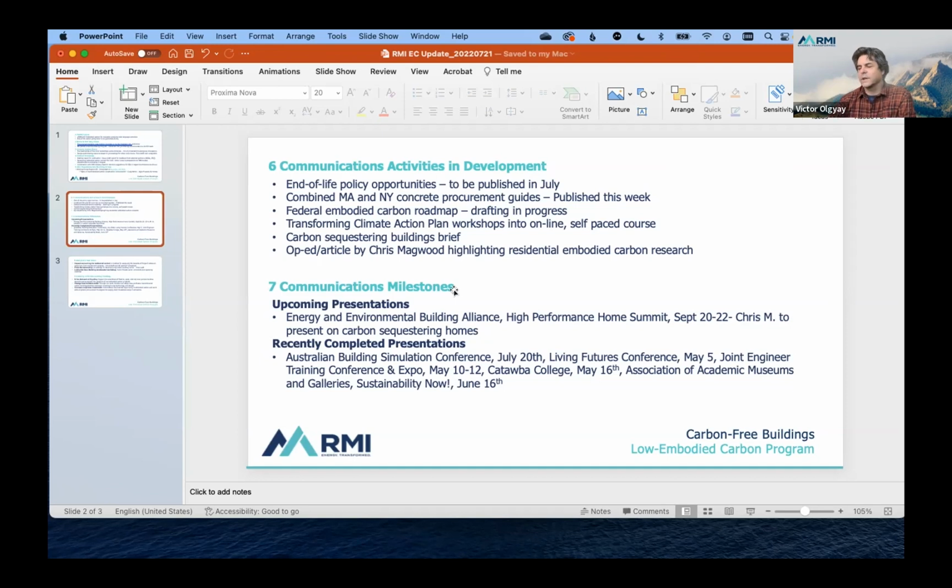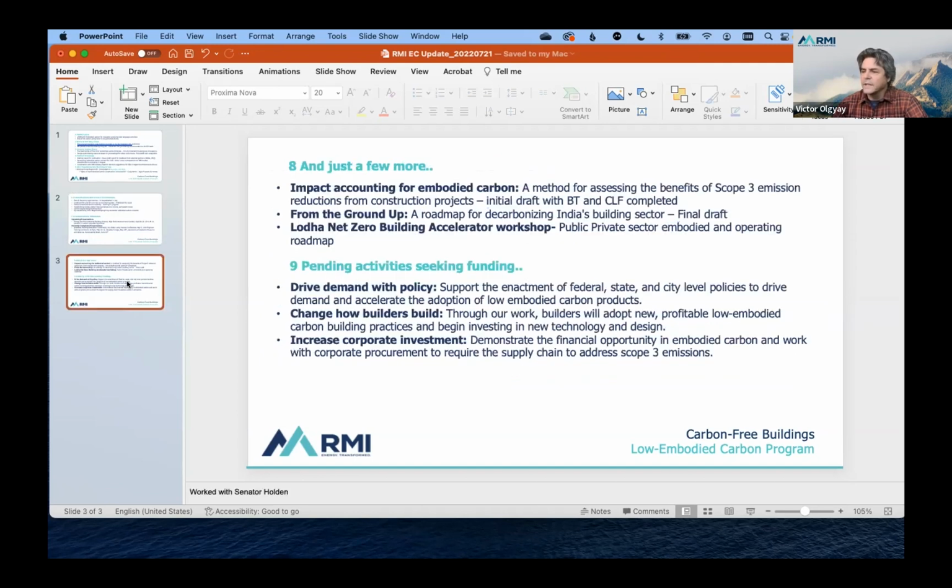We also recently talked with the Australian building simulation folks, Living Futures, the Joint Engineer Training Conference. I did that with Dirk Kussner, Catawba, Association of American Academic Museums, a lot of other things. And then finally, we're also working with Building Transparency and CLF on an impact accounting method for embodied carbon. We've got a first draft, which is now in the process of being revised, and that again will be socialized hopefully over the next 3 to 6 months.